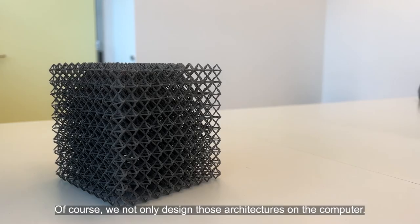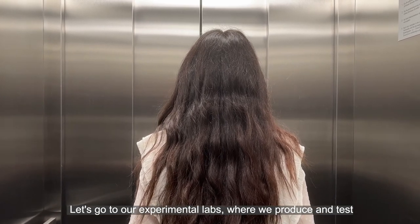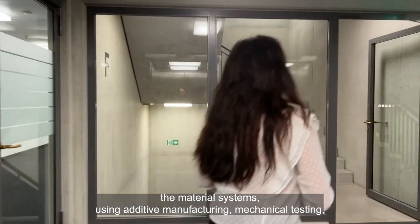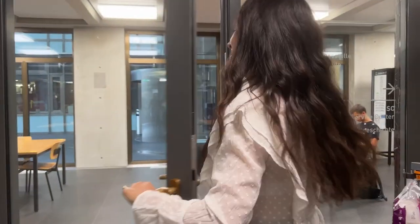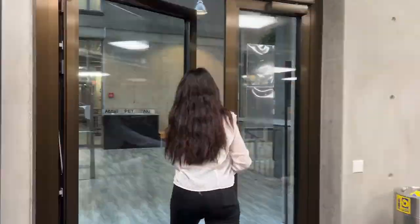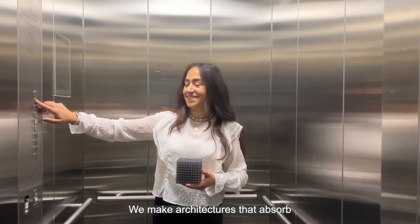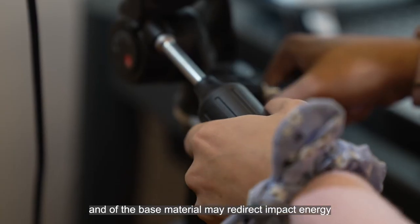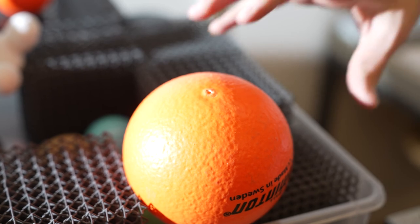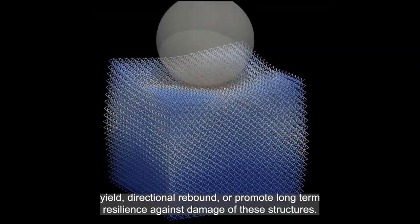Of course, we not only design those architectures on the computer, let's go to our experimental labs where we produce and test the material system using additive manufacturing, mechanical testing, high-speed cameras, and more. We make architectures that absorb impact energy and provide protection. Careful control of the geometry and of the base material may redirect impact energy, yield a directional rebound, or promote long-term resilience against damage of these structures.